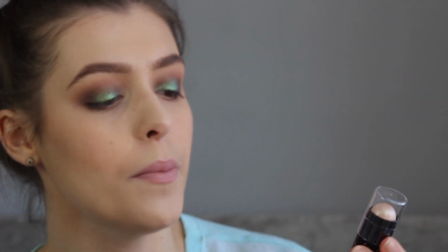And then skipping back to highlight, because we're just doing everything out of order in this video, I'm going to go into the Barry M Illuminating Strobe Cream, and this is in the shade Iced Bronze 2. And it just looks really, really beautiful. I'm going to go in with this Real Techniques Mini Expert Face Brush, which is typically for foundation and things like that, but I feel like we could probably use this for highlighting. I'm not sure. We're going to try it out. Okay, we're going to apply it first and then blend it out, maybe with our fingers.